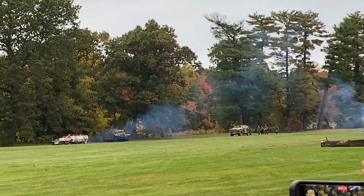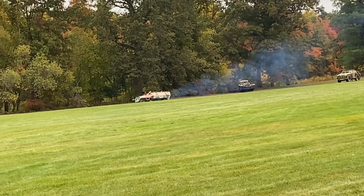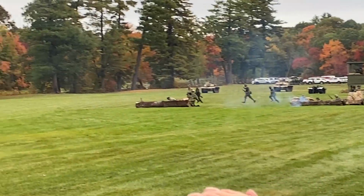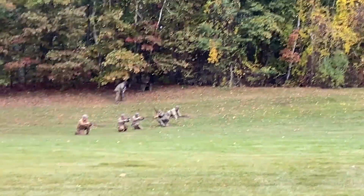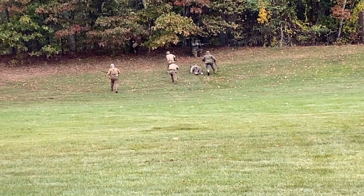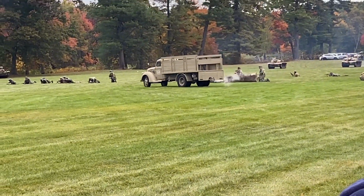And we have about a dozen tanks and, of course, armored vehicles and all kinds of equipment participating in this battle. And so we do it twice today. And the weather actually today is perfect for this sort of thing. Little cold, a little rain, puts a real sport into the whole reenactment.